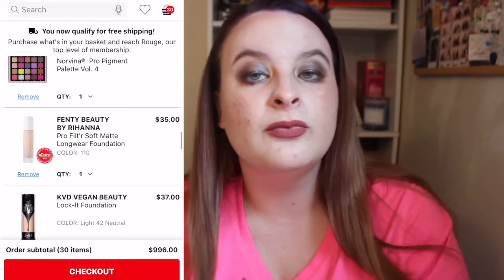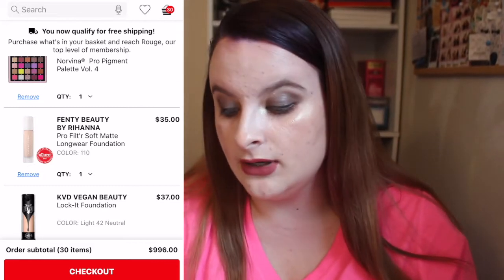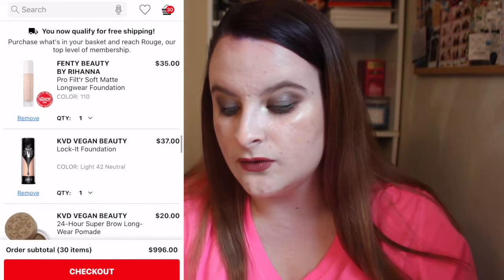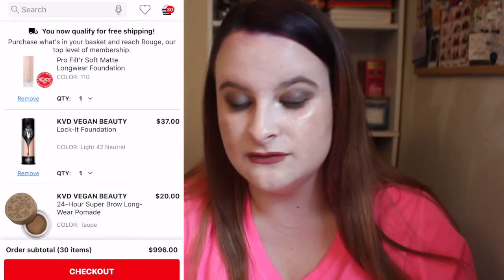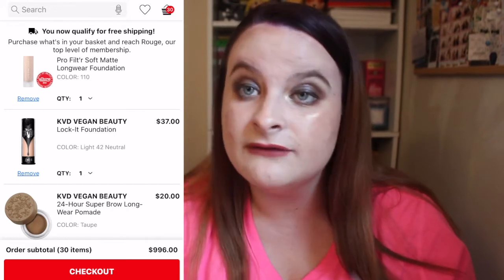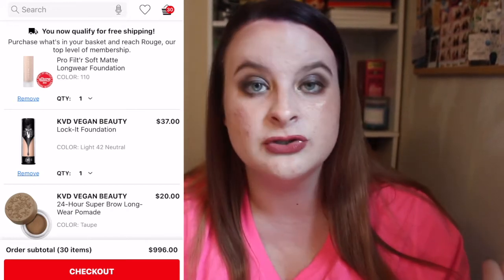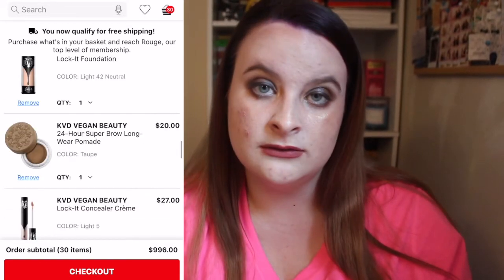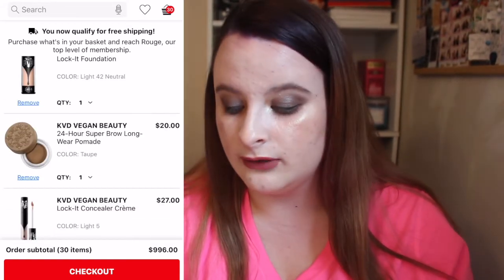Since I now can support Kendo Vegan Beauty, I've always wanted to try the Locket foundation, so I think my shade would be L42 neutral, so I would get that. I would try a pomade for once. I've never tried a pomade before, so I would try the Kendo Vegan Beauty one because it is a great pomade from what I've heard.